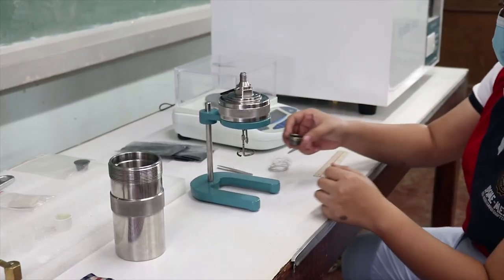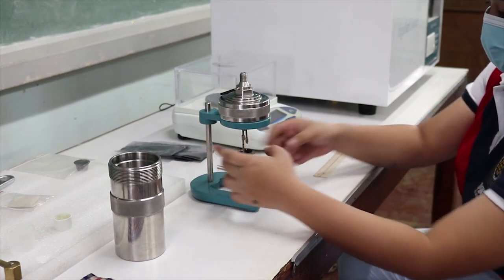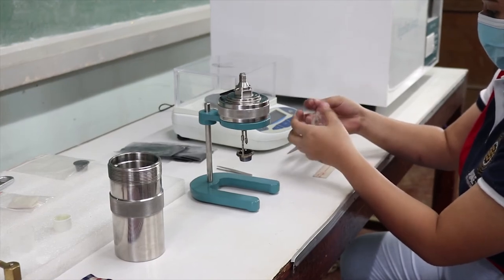Next step. Put the crucible containing the sample on the crucible holder. Then cut a piece of ignition wire of about 9 cm and mount it on the ignition poles.